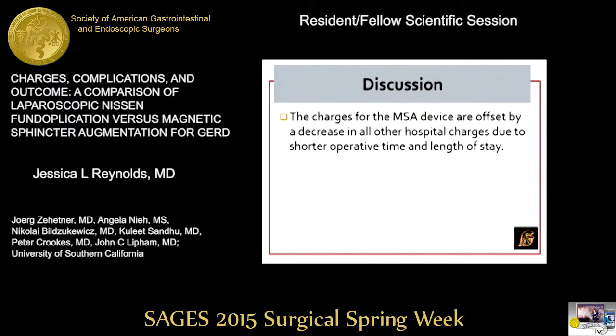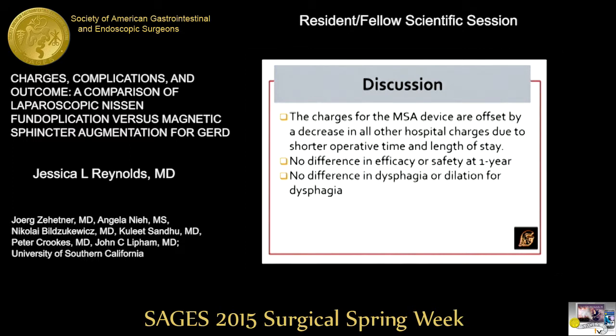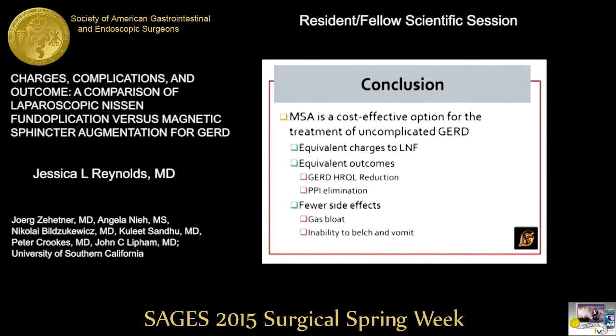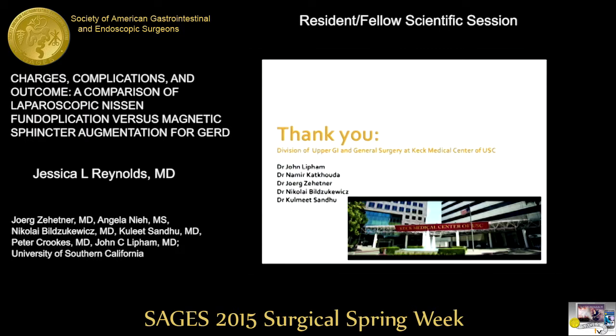So the charges for the MSA device are offset by a decrease in all other hospital charges due to shorter operative time and length of stay. There's no difference in efficacy or safety at 1 year that we found, and no difference in dysphagia or dilation for dysphagia. There's a higher ability to belch and vomit after MSA and less gas bloat symptoms. So MSA is a cost-effective option for the treatment of uncomplicated GERD with equivalent charges to fundoplication, equivalent outcomes, and fewer side effects. Thank you.